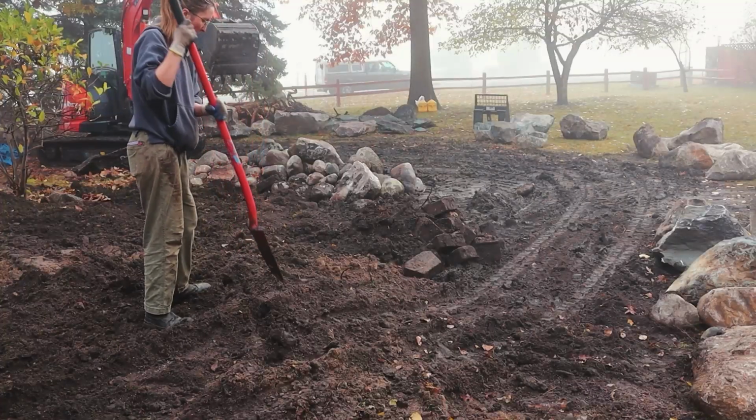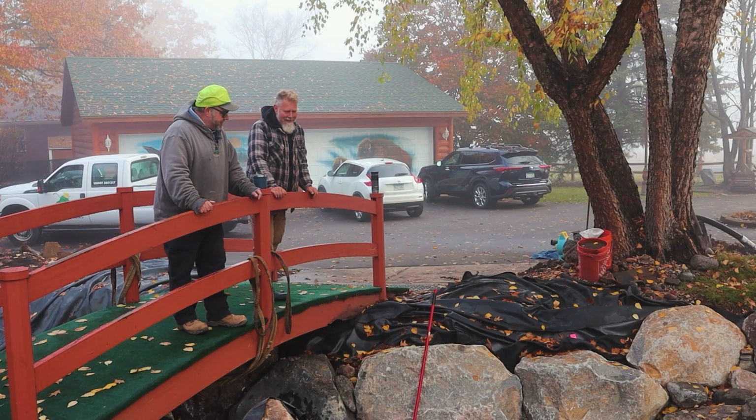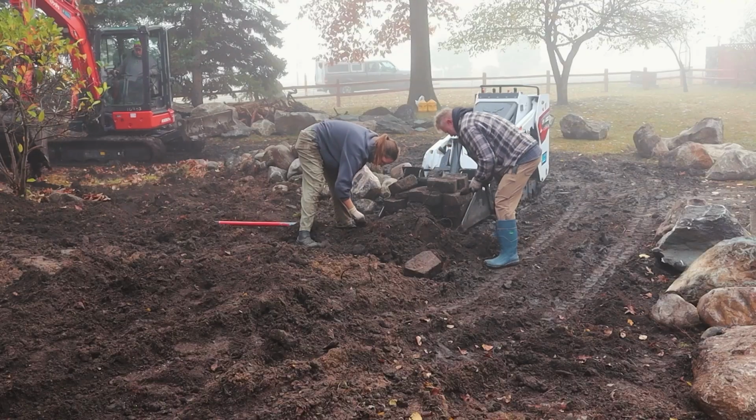We got Caitlin here. She's already collecting favorite rocks and getting things ready for us, having fun. That's awesome. We're gonna have Caitlin start learning some of the strapping of boulders and stuff with you today too. All right. A little bit.